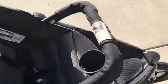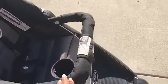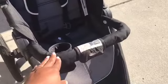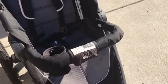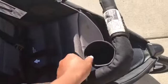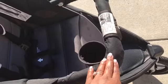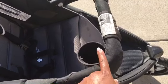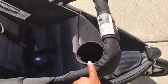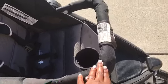It features a removable bumper bar, but she really does love this bumper bar because Paisley always likes to put her feet up on the stroller. She just likes something to prop her feet up and really just kick back and relax. It also has a built-in cup holder on this bumper bar, which is very accessible for the child. Paisley was able to use this cup holder for her drink and snack and easily get it in and out of there, no problem.